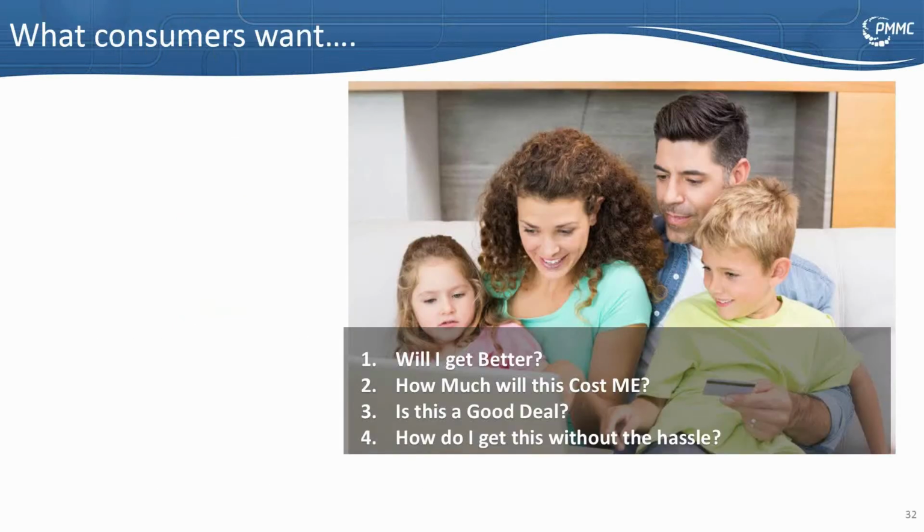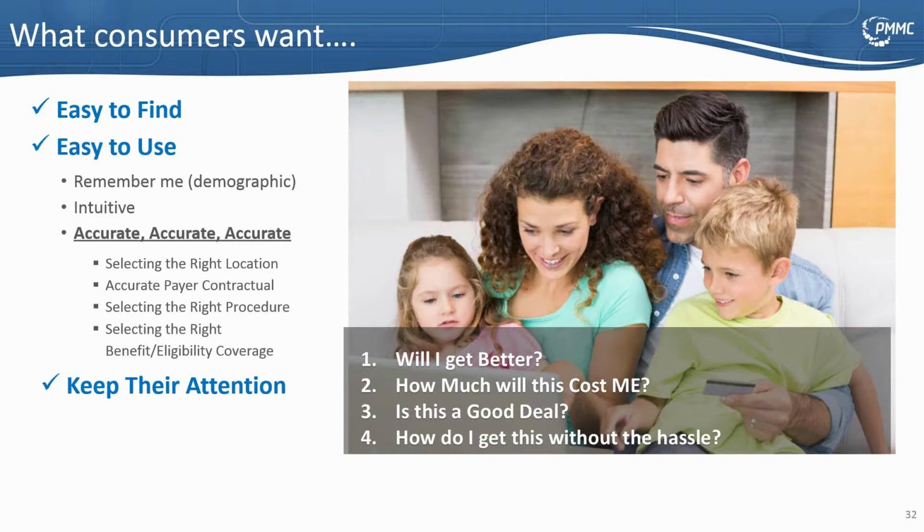So what do consumers want from their healthcare providers? They used to just want to know, will I get better and how much will this cost? But now they want to know, how much will this cost me? Not only that, they want to know if they're getting a good deal. And that's why that 36% are price shopping. So what am I going to pay for an MRI at your hospital versus the competition in your local market? And then finally, how do I get this without a hassle? You only have about 8 seconds to capture the consumer's attention online. If you don't, they will get frustrated and simply move on, potentially to a competitor.